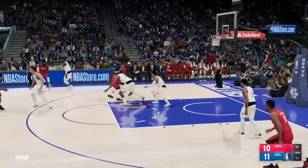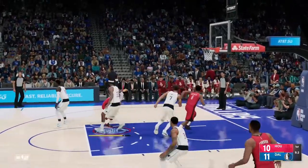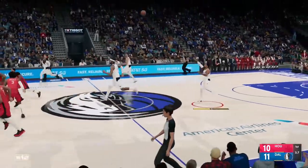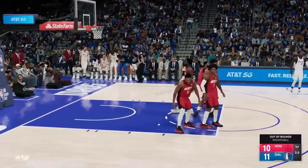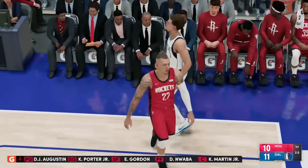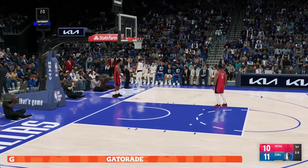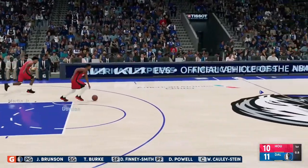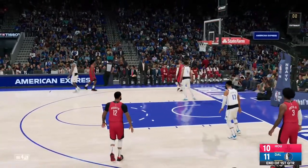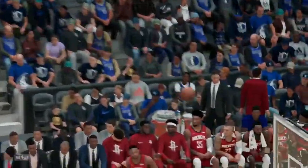Seventeen seconds left in the first quarter. Unloads from 13. And he stays with it. Here's Augustine. Can't get the go-ahead bucket. And out of bounds. The Rockets will take it. Substitution for the Rockets. And still a close game as the first quarter comes to a close. Mavericks ahead, leading by one. And we'll be back right after this.